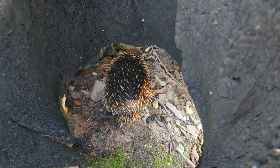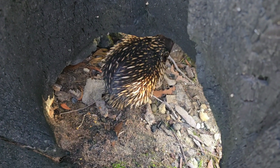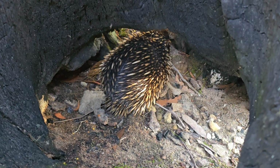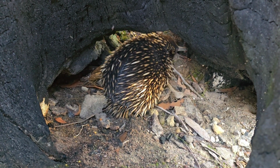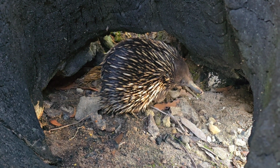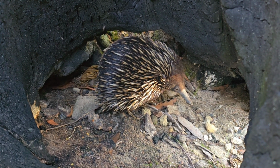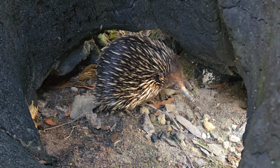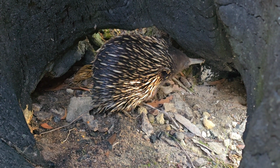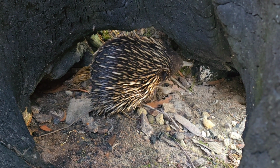Inside the hollow log here, how cool is that? Look at this guy. See him there having a look around. How wicked's that? Look at him. Beautiful. Absolutely beautiful little animal.